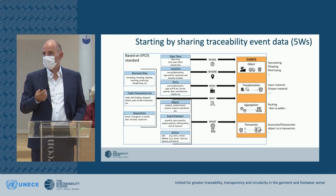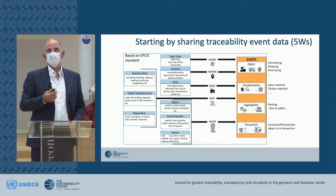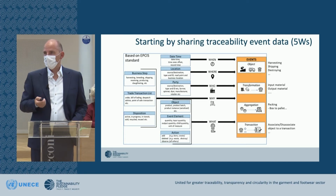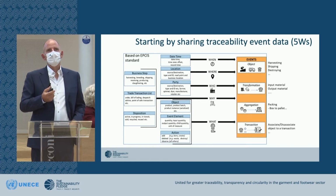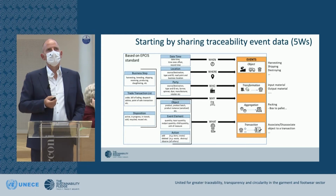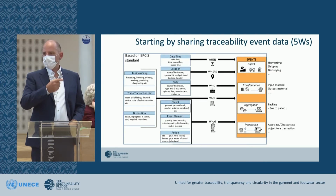There can also be a transformation: input materials have been used to create a new output material. It can also be an aggregation event. That means that it has been packed onto a pallet or it has been unpacked. And the last one is about the transaction event. It's already told by Virginia, in fact, that a traceable object has been put on an invoice or a delivery note. And on the left side, you will see the information that can be specified for each event.